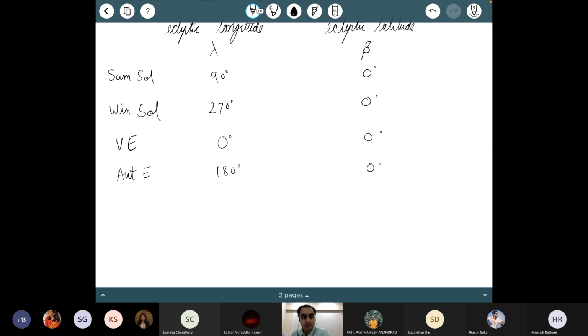One more trick which we should remember here is that lambda sun is approximately equal to 360 divided by 365.25 into days since vernal equinox. Right? That's a straightforward calculation.